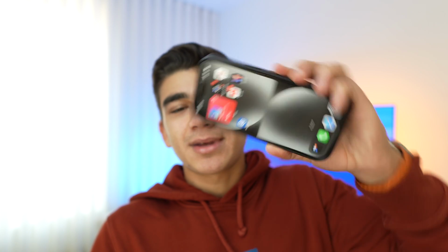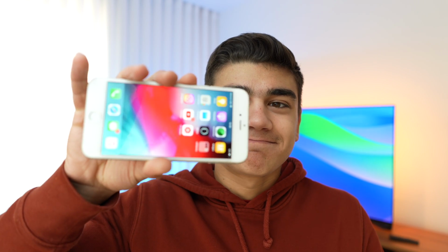Now, the Plus models, the Max models, the Pro Max, even my iPhone 15 Pro Max that I have right here, this phone cannot do so. If I put it like this, it doesn't do anything. While the 6, well, it does. Super cool. This is one of the best features.